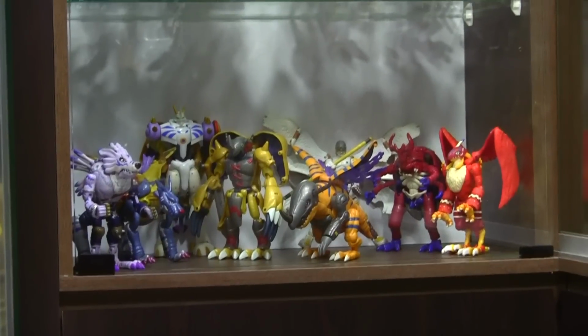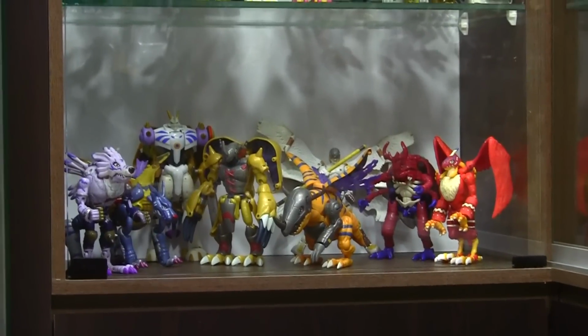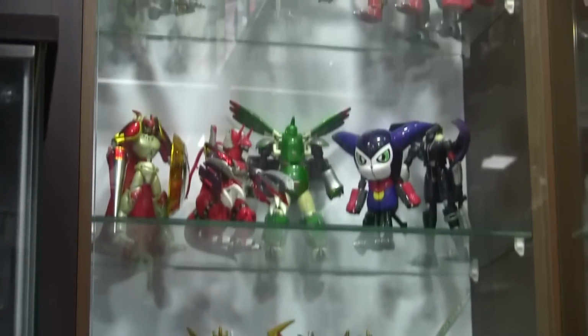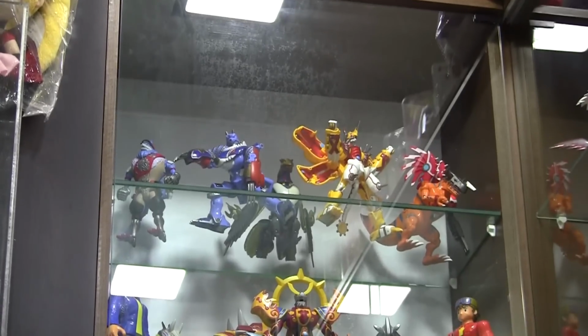Moving on, here is none other than my Digimon shelf. What is Actar's reviews without Digimon? And here they all are. From bottom to top, we have 5 shelves, each dedicated to a different season. We have Digimon Adventure, Digimon Adventure 02, Digimon Tamers, Digimon Frontier, and the newly added Digimon Savers.